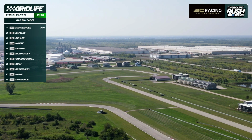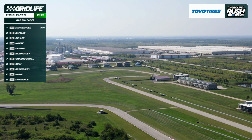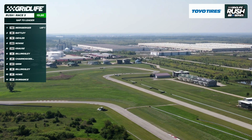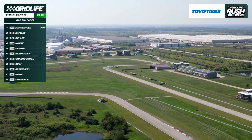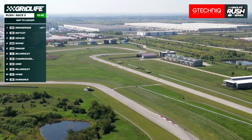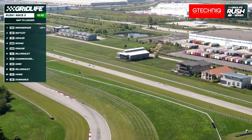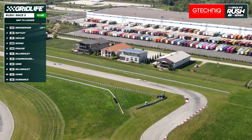See if he can maybe get a good run down the back straight as Batley is still hanging on to Mersberger. Yeah, and into turn 10 again. This will set you up for that back straightaway. Batley maybe going to try to take advantage of Mersberger just getting warmed up to speed here. He put a lot more pressure on him in the first race of the weekend than he did in race 2. And not enough time to really utilize the slipstream to its full advantage, but on the brakes again.